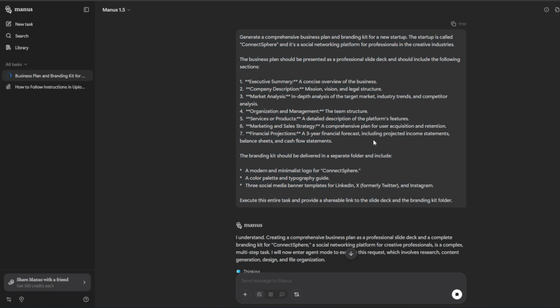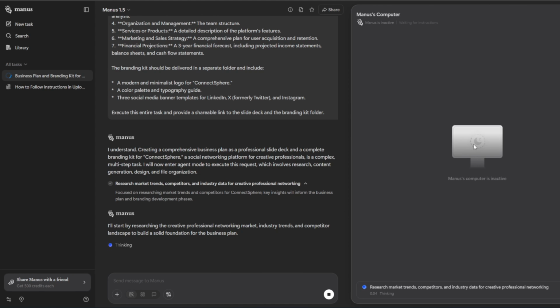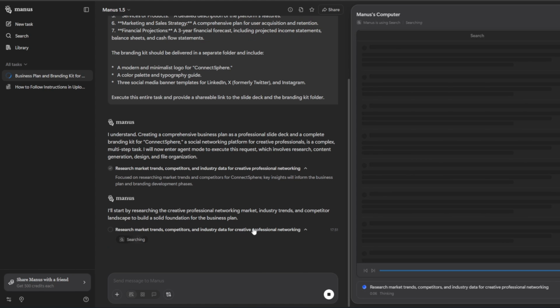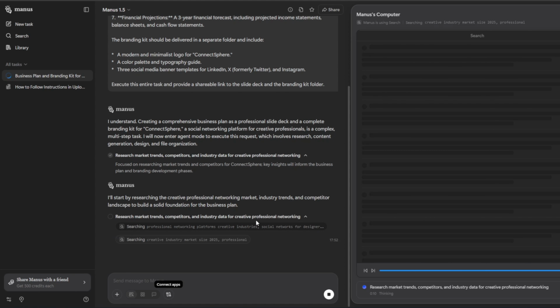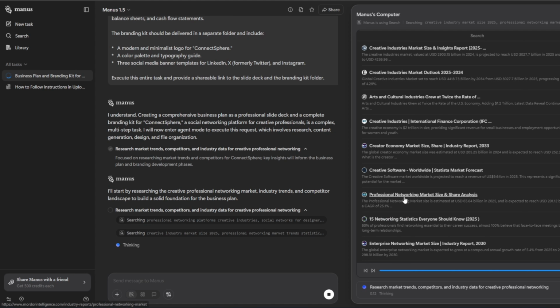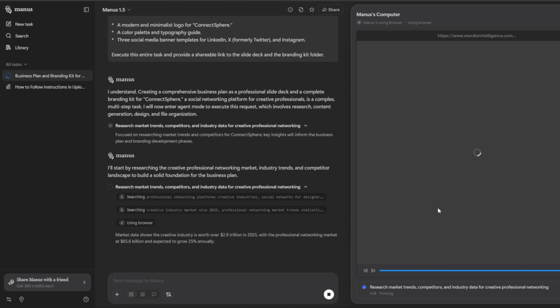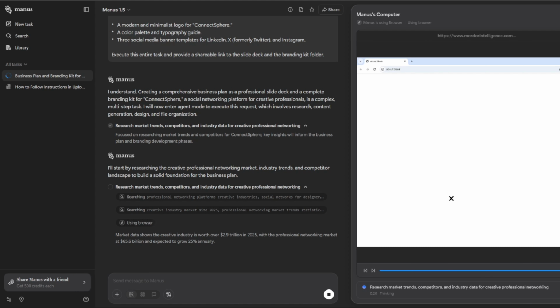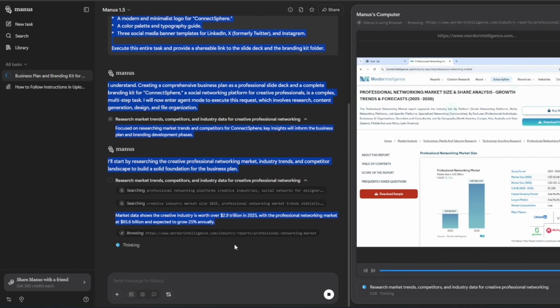It specifies the exact 7 sections for the business plan, from the executive summary to a 3-year financial forecast. It also requests a complete branding kit, including a modern logo, a color palette, and social media banner templates for LinkedIn, X, and Instagram. This is a task that would normally take a team of analysts, designers, and strategists days, if not weeks, to complete.